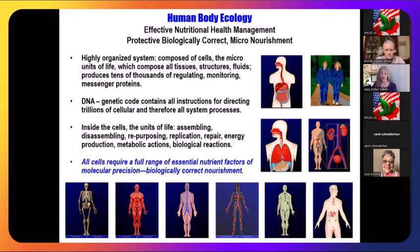And that's why people call the APLGO drops DNA candy, because that's exactly where these plant phytonutrient compounds go to the DNA, make the corrections so that the cells function optimally. That spells wellness, right? So inside the cells, these units of life, they're assembling, disassembling, repurposing, replicating, repairing, energy production, metabolic actions, all these biological reactions going on while we conduct our everyday lives, right?